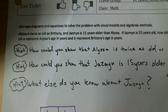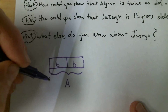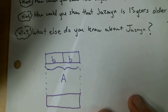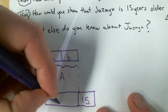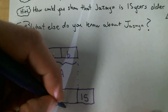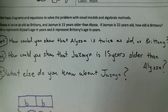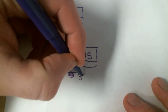Let's see what else. We know Jasmine is 15 years older than Alyssa. Oh, so it means if I take Alyssa's amount here, and this is Alyssa, right? The whole thing. If you're 15 years older, that would mean there was an extra 15 hanging off the edge here. So this is still Alyssa. If you do 15 years older, you will get Jasmine's age. Now it says in the problem, if Jasmine is 35 years old. Oh, so that means this J right here, I can change that to a 35.